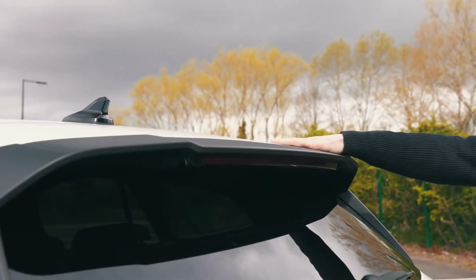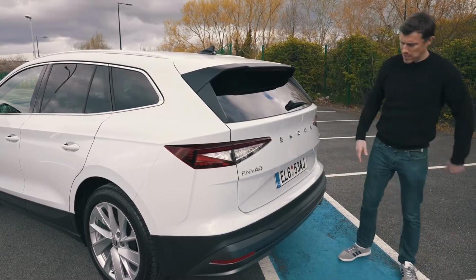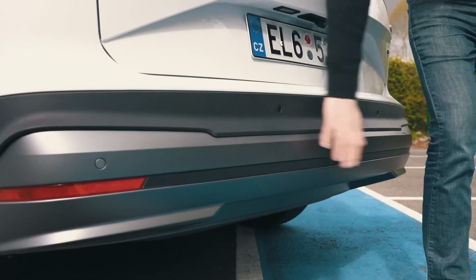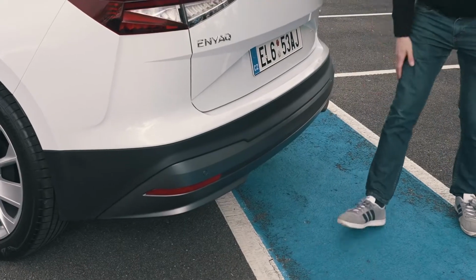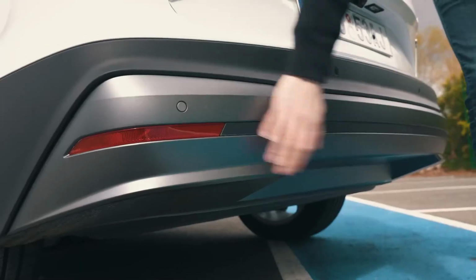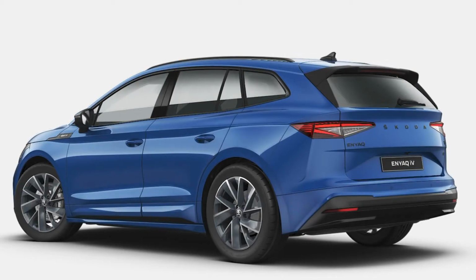All of these EVs have a slightly extended roof spoiler to help improve aerodynamics, to maximise your range, whereas down the bottom there are no exhaust pipes, obviously, because there's no exhaust because it's electric. They haven't put any fake ones there just for show, which is good. Now the actual colour of this bumper changes depending on which version of the Enyaq you go for.